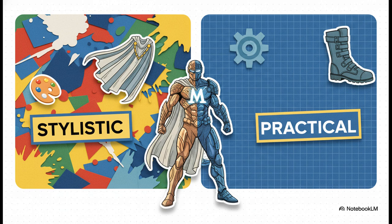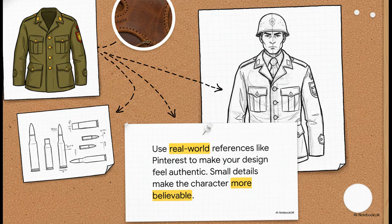But on the other, you have to be practical. Can they actually do their job in that outfit? Does that cape get caught in everything? The sweet spot, the real magic, is where those two things meet in the middle. And this is where a little bit of research can take your design to a whole new level. Don't just draw a jacket. Go look up real-world military jackets.